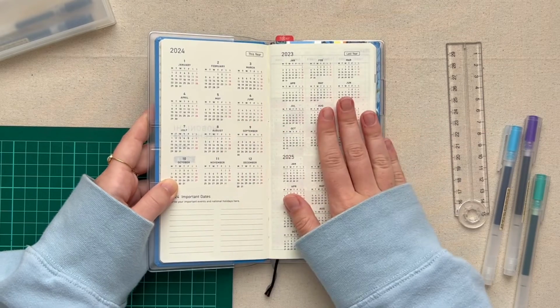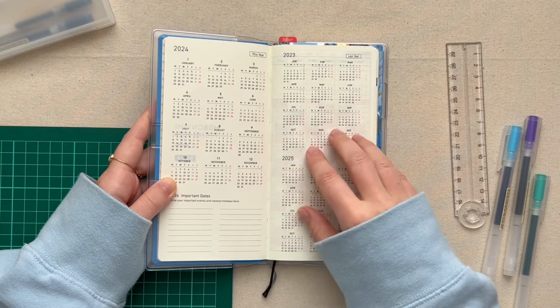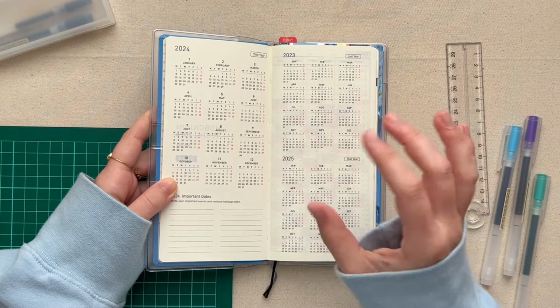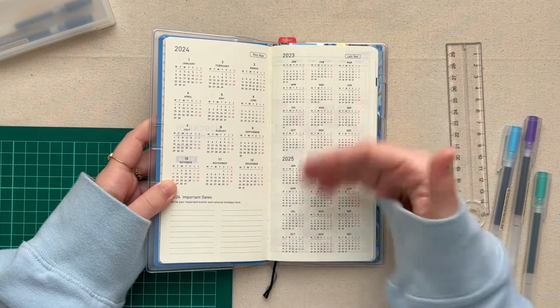Okay, for the yearly view, I don't think I will use this yearly calendar page just because I don't have specific dates to tag, but who knows? There's still one full year to go. I might find use for it a bit later.